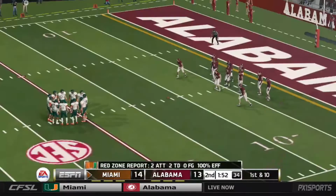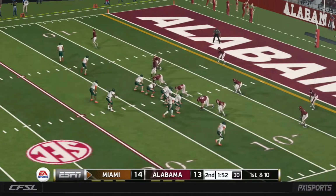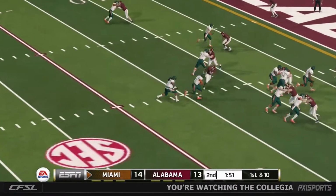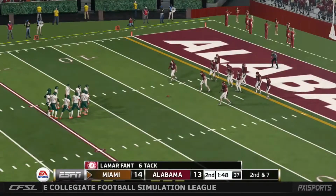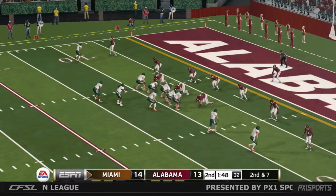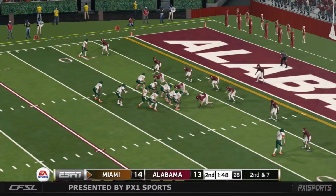Well, they've got a 1st and 10 from the 11, and they're looking to try to add on to their lead. It was 14-0 at one point. Now it's 14-13. Read option again. Richardson going outside, and he gets hit hard and dropped after a gain of 3. Lamar Fant comes in, lays the big lick on the quarterback again. Crowd getting louder here in Alabama as they don't want him to score.